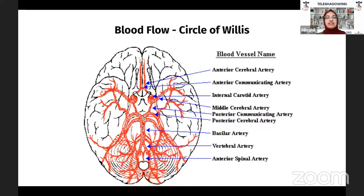So the circle of Willis is just this amazing thing. I'd highly recommend searching and learning more about it, and you can get lost in it. I remember spending a whole day just learning about the circle of Willis. It was very fascinating.